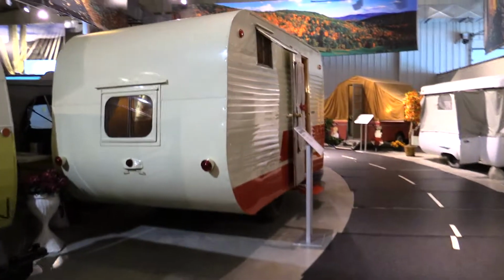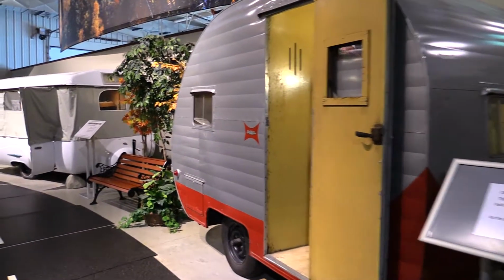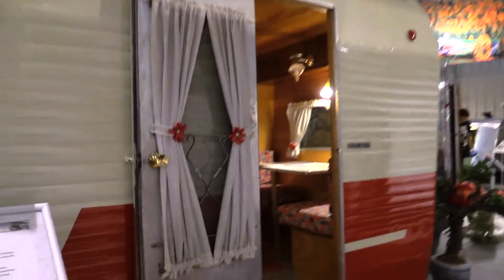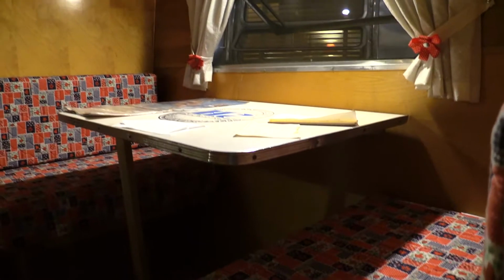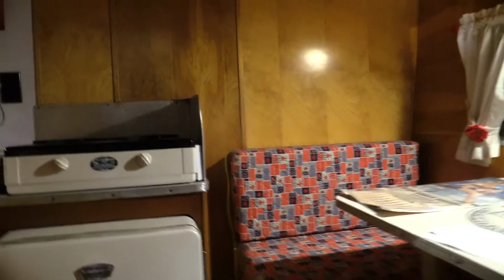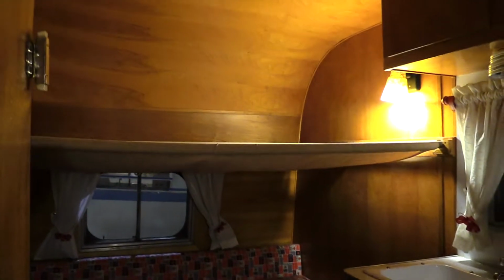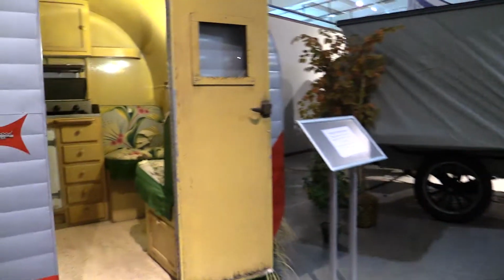Oh, let's see. 1950 Fleetwood Sporter. And a 1954 Holiday Rambler. And you got, oh, that's cool. You got a couple of bunk beds that are just canvas. Put a little kid up there. Bed there. I guess you'd sleep up there. Little kids. Oh. So this is the 1950 Fleetwood Sporter.